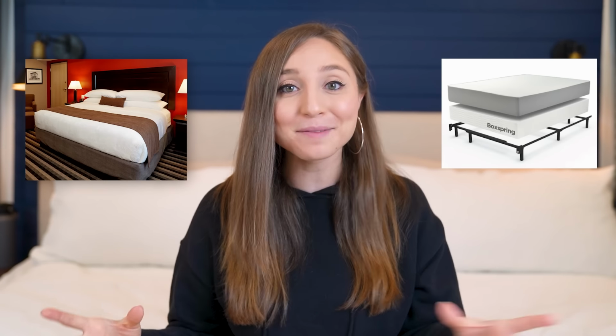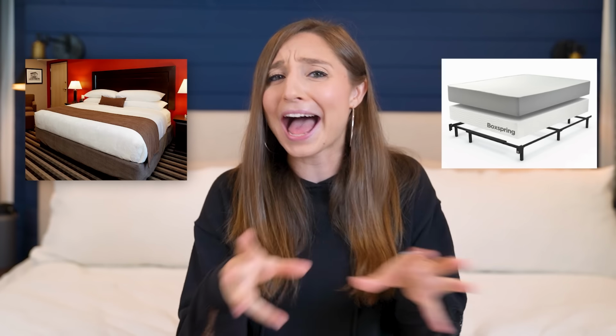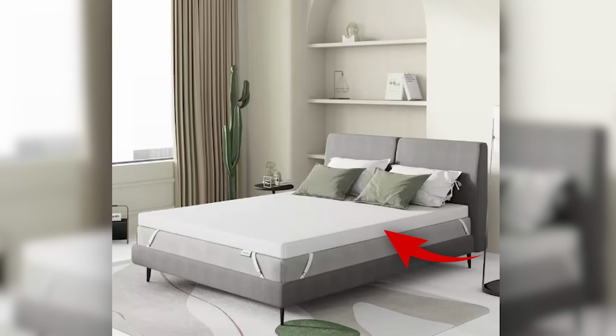But what's the difference? So box spring beds look like this and kind of consist of different layers, if you will. You have the bed frame, then the box spring, which kind of looks like a mattress, but it's actually just a structure that's supposed to support the mattress, and then the actual mattress on top. A traditional box spring actually has coil springs inside, hence the name box spring, but sometimes they're also just a metal frame like this one. Many people then also add one of these mattress toppers, often made from memory foam for extra comfort.